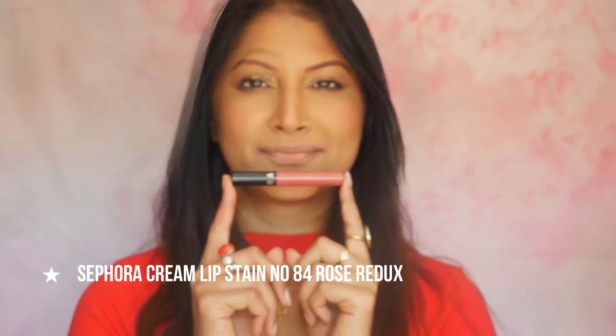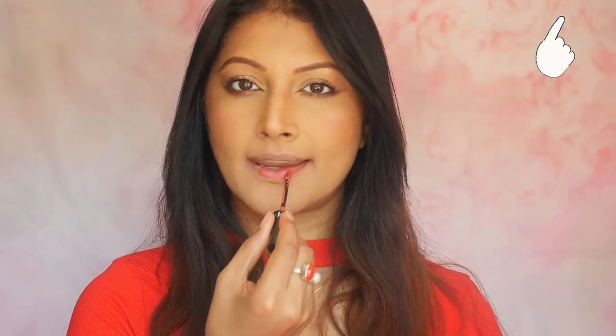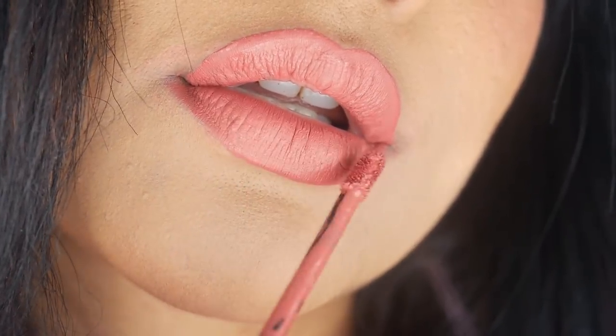Sephora number 84 cream lip stain is my current obsession, and my addiction for these beauties from Sephora is real, my loves. I have a whole video dedicated to my top recommendations from the Sephora cream lip stain line. They are the best in the makeup business. Formula, pigmentation, comfort level, and the way it dries down to a stunning matte, this always gets a 10 out of 10.